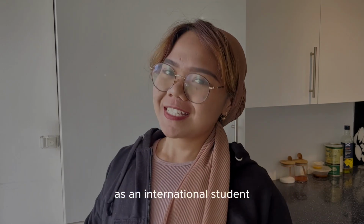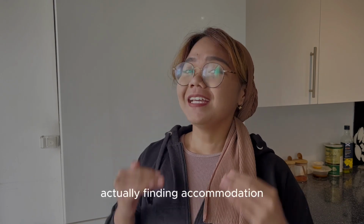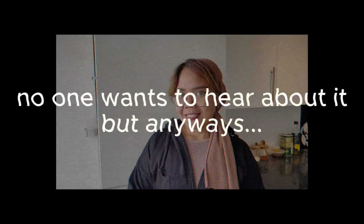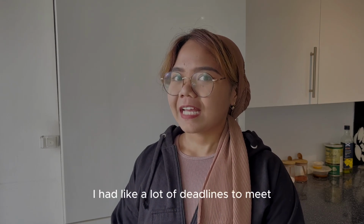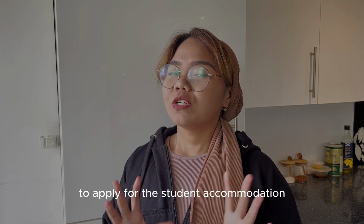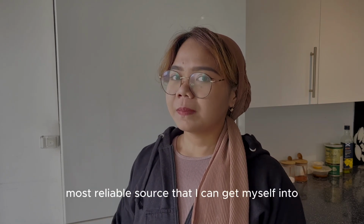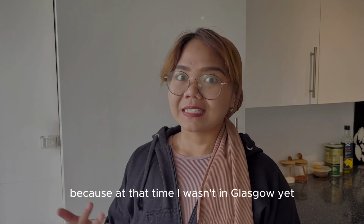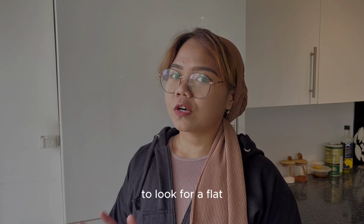As an international student, one of the biggest challenges coming to Glasgow is actually finding accommodation. My background story is that I was working full time and at that time I had a lot of deadlines to meet. The only option I could get was to apply for student accommodation, as it's the easiest way and the most reliable source I could get myself into, because at the time I wasn't in Glasgow yet, so I couldn't even do a viewing to look for a flat.